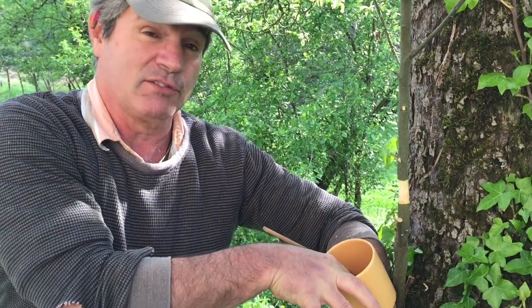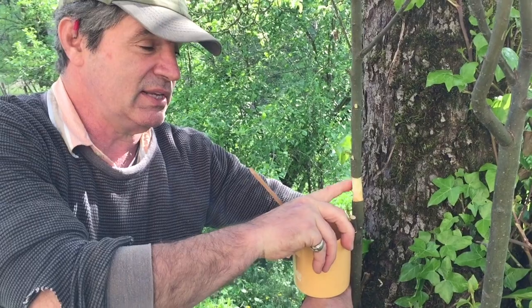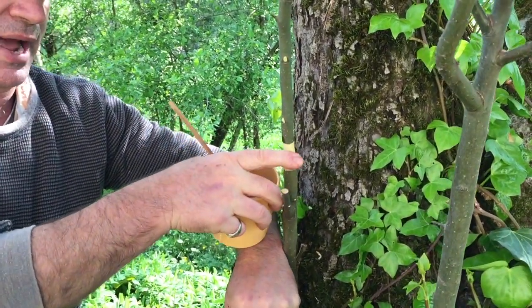As I mentioned, you don't have to do this part. I'm adding in the rooting hormone. It's not strictly necessary, but since I had it, why not?